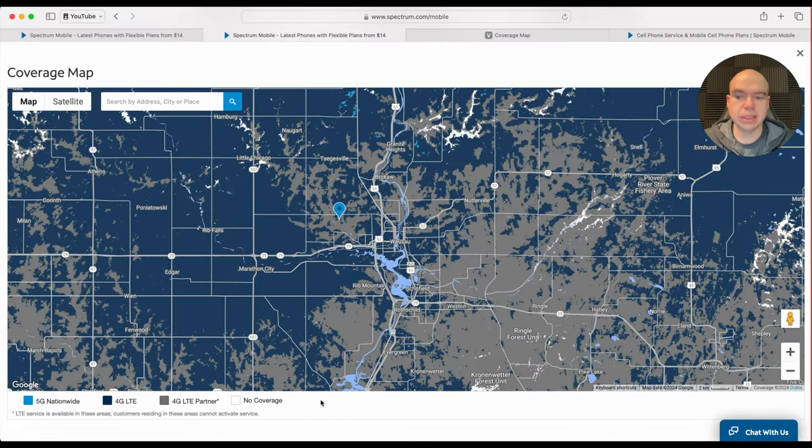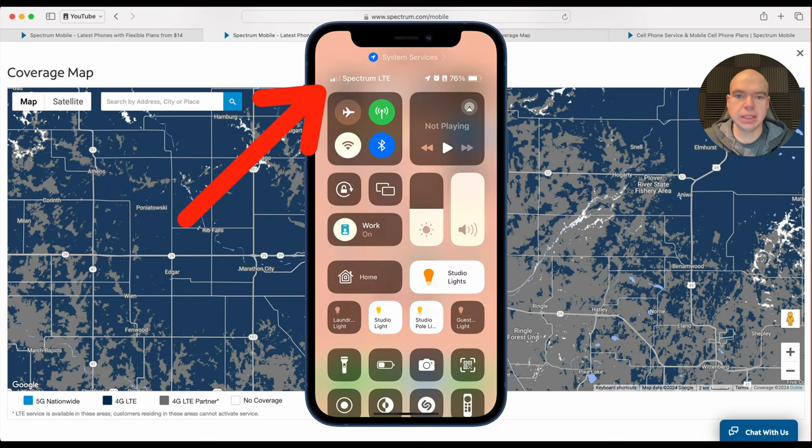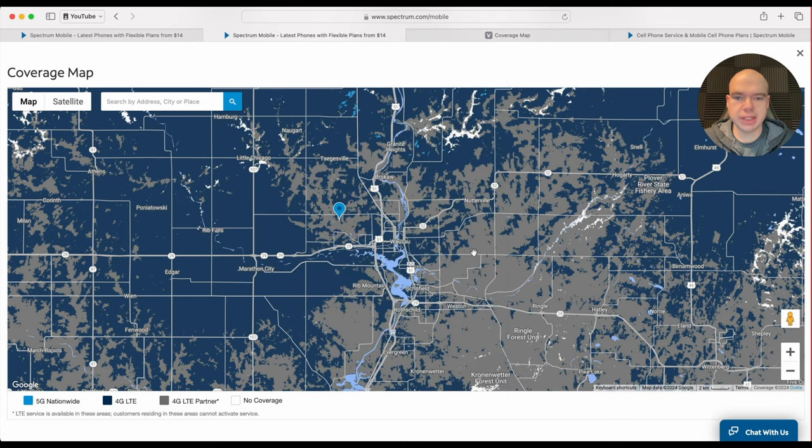So, for example, this is what partner roaming looks like here. It is in the darker shades, as you can see. So, when you're in partner roaming, nothing changes, not even the carrier up on your phone. With Verizon, if you travel to an area where there is no Verizon coverage, you will see extended network. This is not the case with Spectrum Mobile. Your carrier will continue to say Spectrum. So continue to use the service in these partner areas. It is worth noting, though, that customers that are in these areas cannot activate new Spectrum Mobile service.